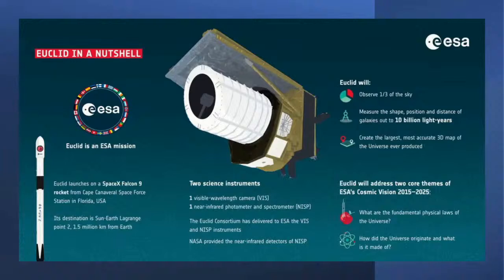There are 2 science instruments: the visible wavelength camera, or VIS, and the near infrared photometer and spectrometer, called NISP. The Euclid Consortium has delivered each of the VIS and NISP instruments, and NASA provided the near-infrared detectors of NISP. Okay, Euclid will observe a third of the sky. It will measure the shape, position, and distance of galaxies up to 10 billion light years. It will create the largest, most accurate 3D map of the universe ever produced.